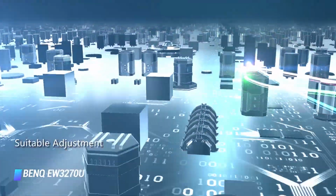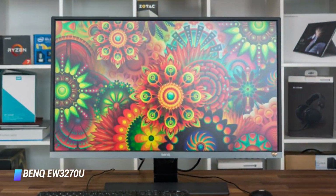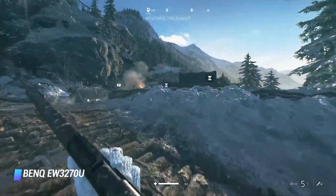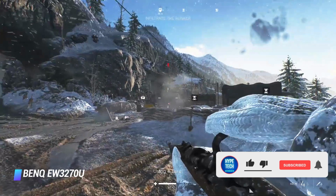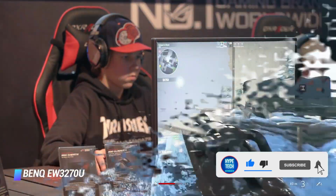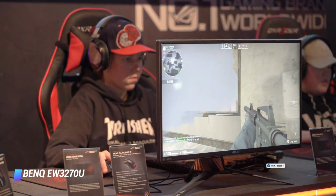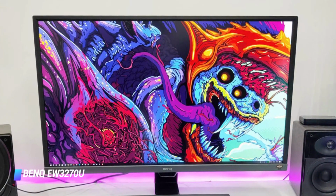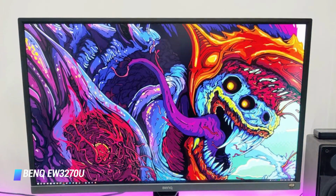It has got a good response time, low input lag, and VRR support. Its viewing angles are okay, but images can look a bit washed out when viewed from the side. Also, it doesn't get very bright, which means that it might not be able to overcome intense glare, and highlights in HDR content don't pop as much.